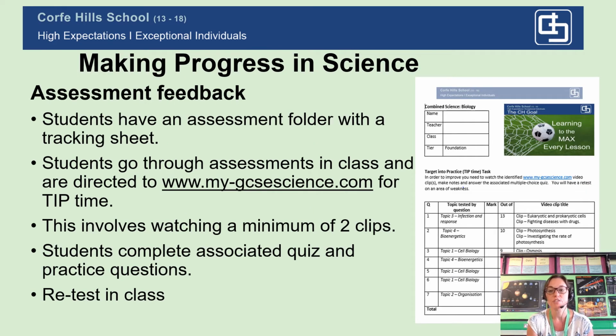How do we assess our students? Well, as I've said, they'll have 3 assessments during the course of the year in biology, chemistry and physics. And along with those assessments, they will have a tracking sheet given to them where they will get feedback on their mark and what video clips they should watch using a website called mygcsescience.com.